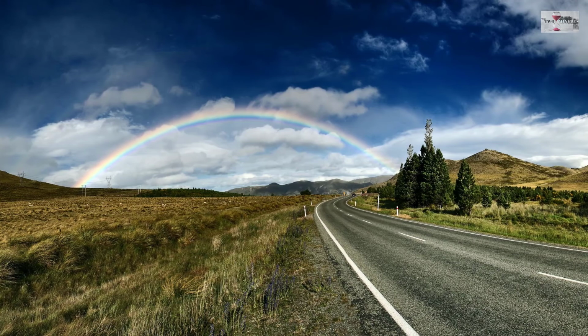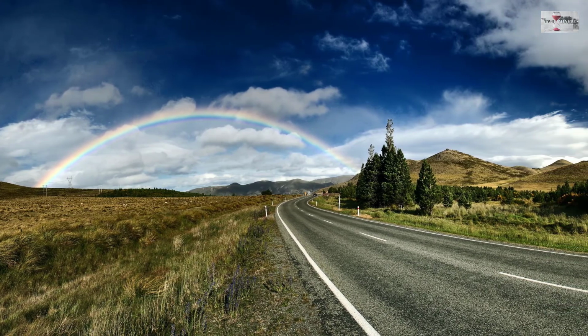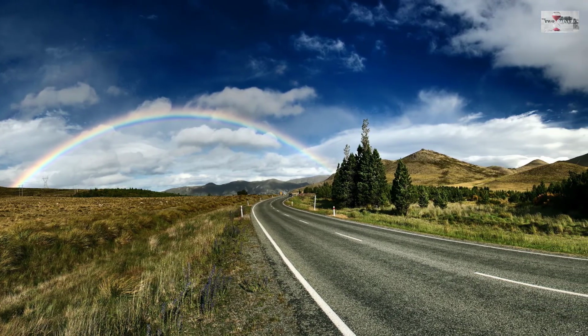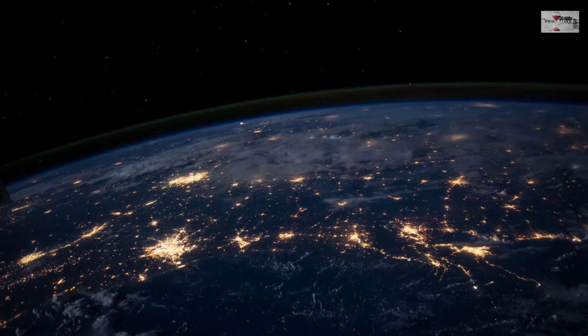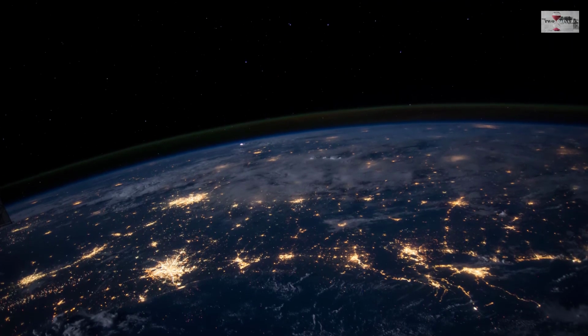The space station can be seen by naked eyes, from the surface of the Earth itself. It orbits the Earth between 230 and 286 miles from the Earth's surface.